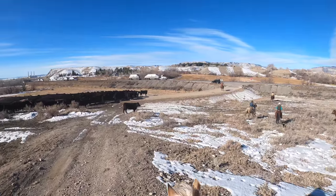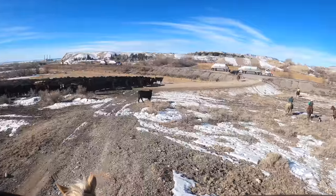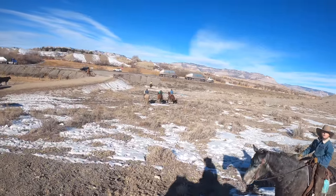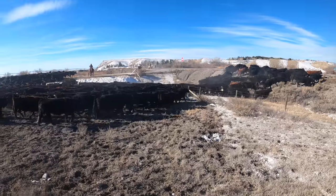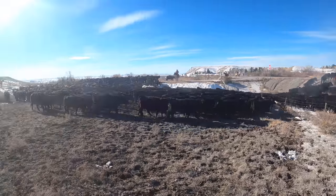After reaching the end of the dirt road, it was time to take our job a little more seriously. We sent flaggers out to slow down the coal trucks that roll down the road at 65 miles per hour. And then we turned the cattle left to start heading into town.